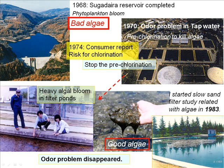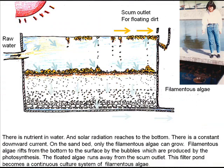However, heavy algal bloom in the filter pond was observed. The waterworks manager said there were good algae and bad algae. Solar radiation reaches the bottom. There is a constant downward current. On the sand bed, only the filamentous algae can grow. Filamentous algae are lifted from the bottom to the surface by the bubbles produced by photosynthesis. The floated algae run away from the scum outlet. This filter becomes a continuous culture system of filamentous algae.